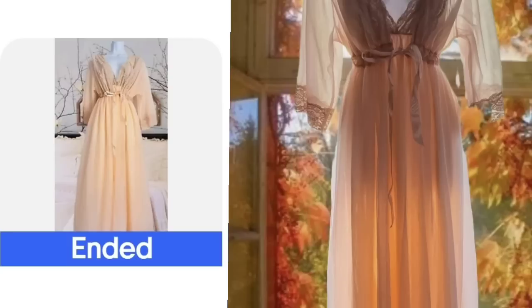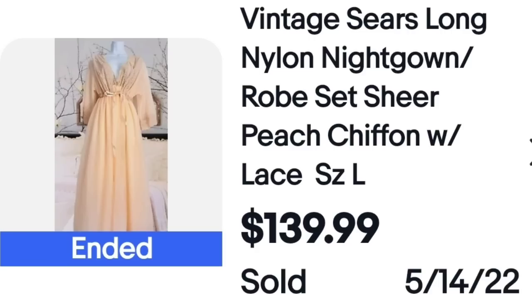I probably would have used this as my front photo, but again, really good sale, and it is a vintage Sears. This next one I think is really, really pretty. And when I see all of these, I think of my grandma and my mom, what they would have worn. I wear a t-shirt and leggings to bed. Not sure about you, but there are some people that still love to wear these.